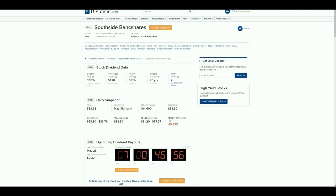It's a mid-Atlantic bank. A lot of these financial companies during the 2008-09 crash cut their dividend, stopped paying dividends, or froze their dividend. So this stock has continued to pay out during the 2000 crash, and has continued to pay out through the 2008 crash. So there's 2 stocks right there that are very recession resistant. They also have payout ratios under 60%, which is what I like to look at. When I was investing in dividend stocks, I liked to invest in stocks that have a payout ratio of under 60%.